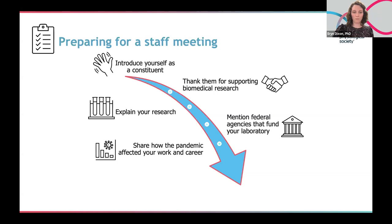And now a thing I think that we all need to mention, because it's all affected us, is how the pandemic has affected your career and your work. What changes were needed to make sure that your animals were taken care of? How will you move forward with all the troubles and barriers we've gone through the past couple years to continue to perform high level and safe animal research?